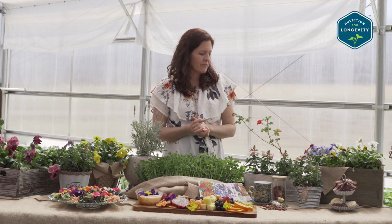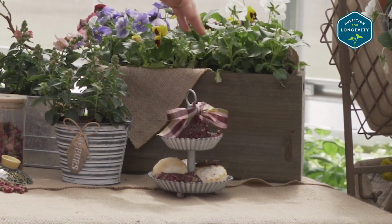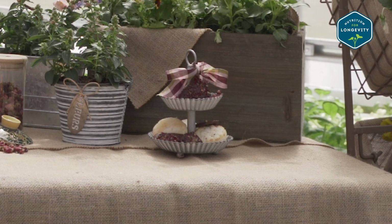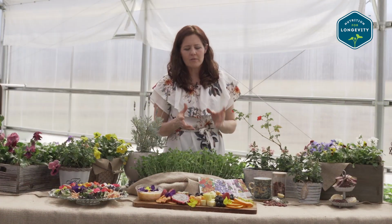And then even confections, I do rose petal chocolate every once in a while, make chocolate slabs with that, with dark chocolate. So there's a lot of really delicious things you can do with it as well to just give that extra bit of elegance, and then again get these superfoods into your body.